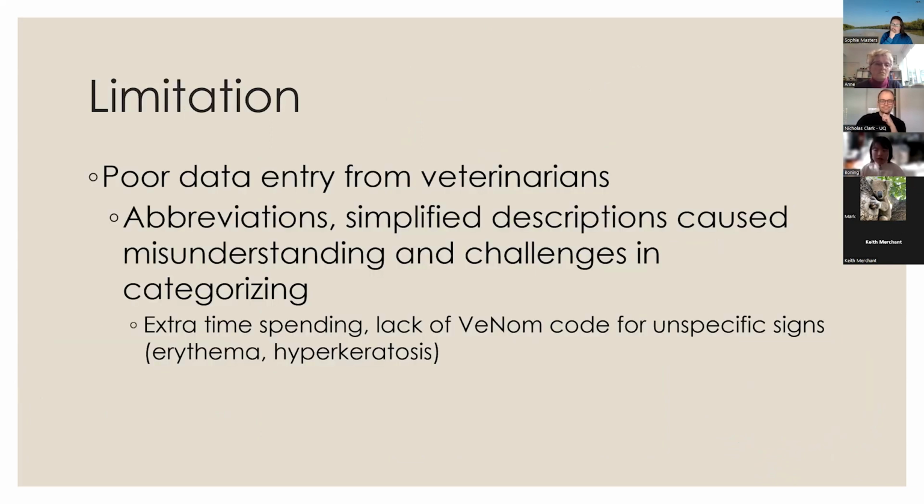But there are also limitations of my study. One of the most obvious limitations of my study is the free-text data entry from the veterinarians, because they will use a lot of abbreviations and simplified descriptions, which will cause misunderstanding and challenges in categorization. Even though I also double-checked with my supervisor Roseanne, there could be something we missed together.